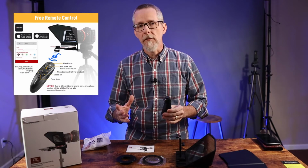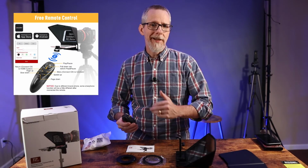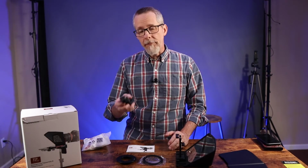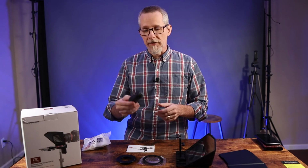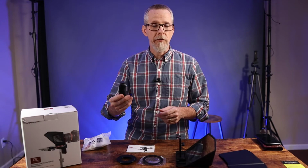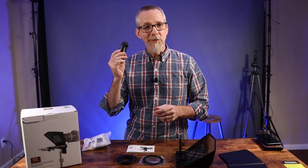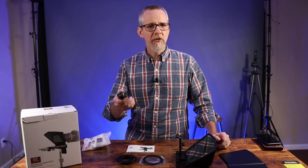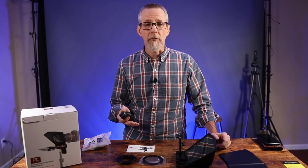But unless you get that in a bundle, you're going to be paying about $25, maybe $30 extra to add a remote control to that teleprompter kit. I'll be honest with you, this remote feels pretty cheap. It's very lightweight, even after I put two AAA batteries in it, which aren't included in the box. You can hear it rattle when you shake it. And it's just not real heavy. It's not a high-value teleprompter or a high-value Bluetooth remote.